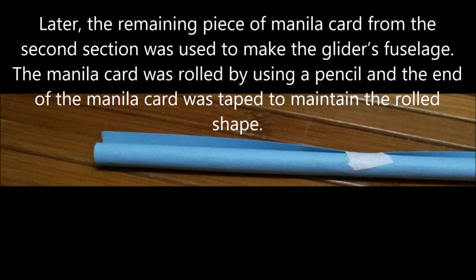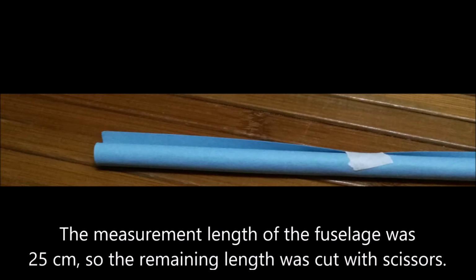Later, the remaining piece of manila card from the second section was used to make the glider's fuselage. The manila card was rolled by using a pencil, and the end of the manila card was taped to maintain the roll shape. The measurement length of the fuselage was 25 cm, so the remaining over length was cut with scissors.